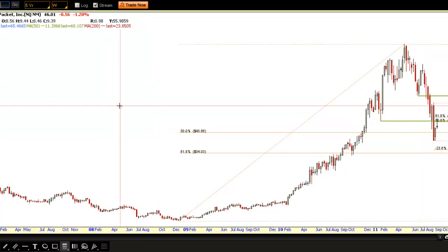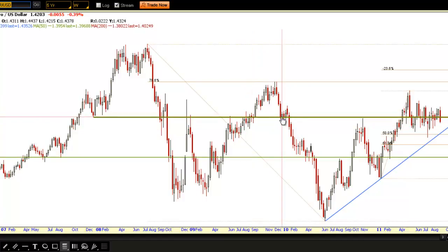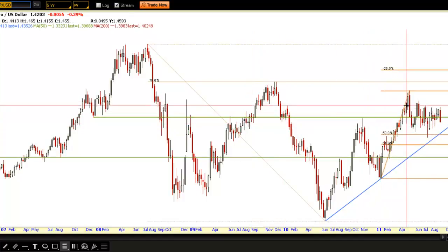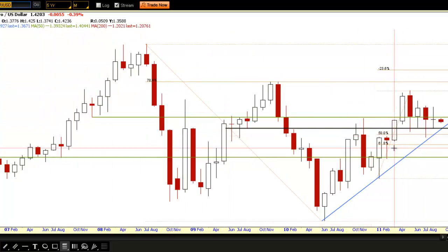And finally, going back to the Euro-US dollar, looking at that from a weekly standpoint to start off with, we have these couple key horizontal support resistance levels. You can see price has kind of been pushing back and forth in this area, so it hasn't been very clear. But if we look at a monthly chart, you can see we do have these longer wicks on the downside.